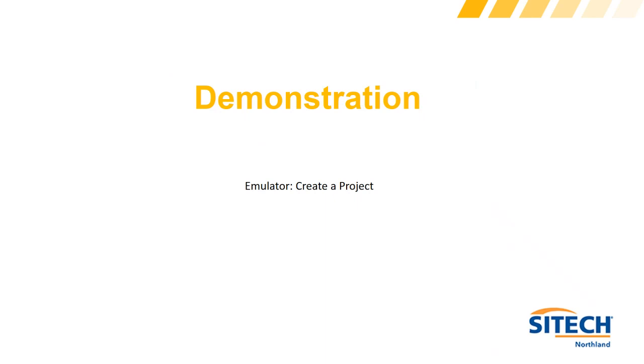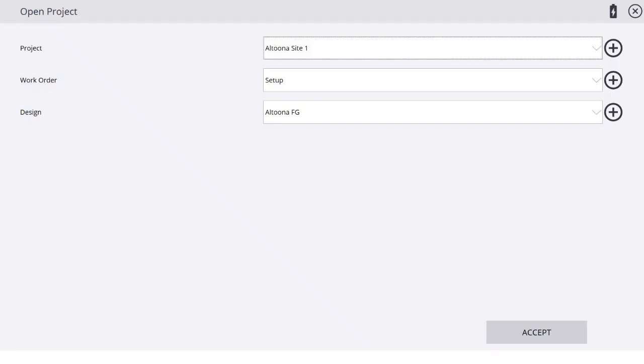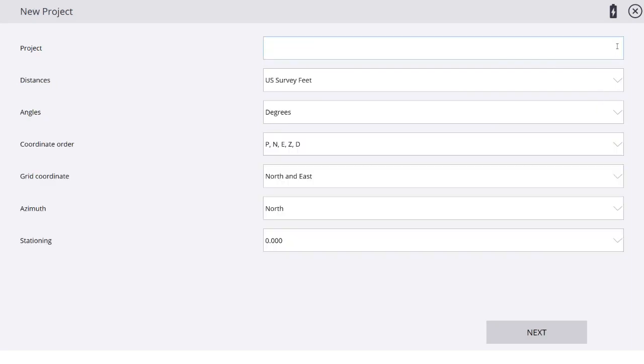I will just demonstrate that here on the emulator. Let me get that pulled up real quick. I actually have my emulator already open here, opened up to SiteWorks, and this will come up. We'll create a new project here. You hit the blue plus, and then you can name it whatever you want. I'll just name this Altoona site 2.